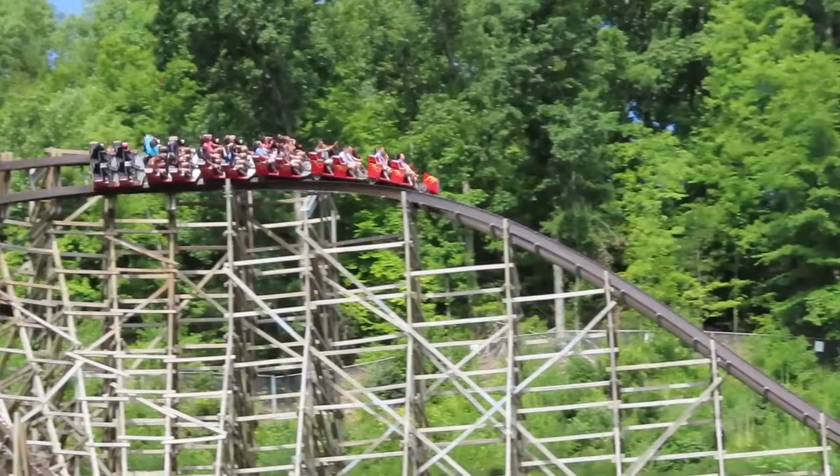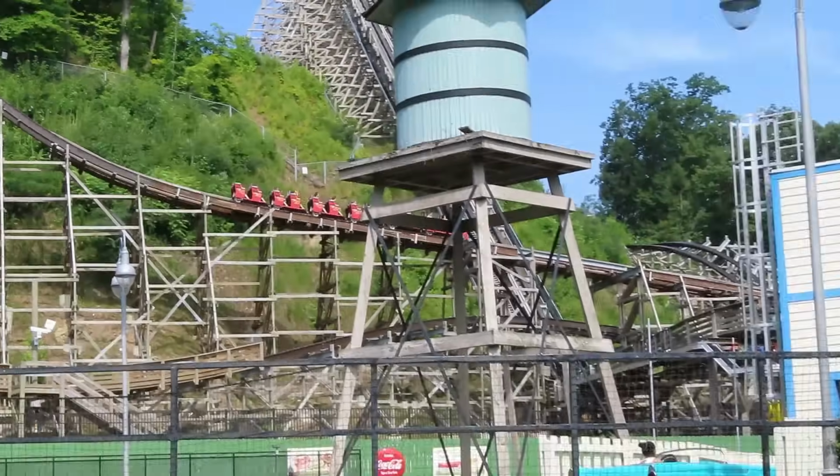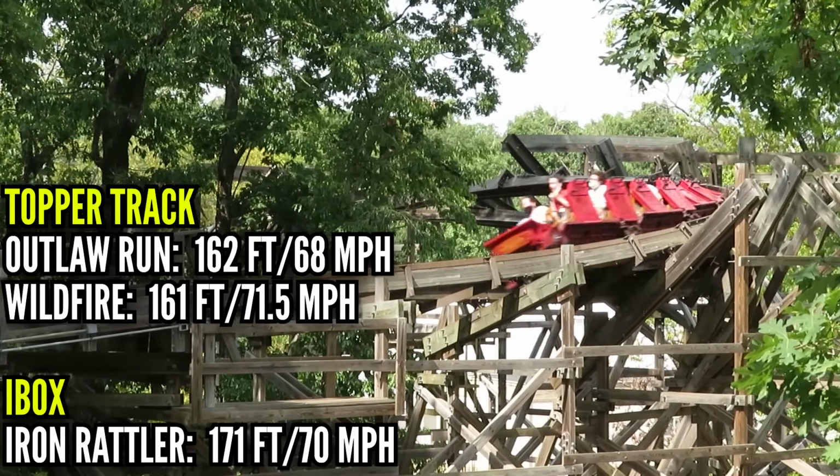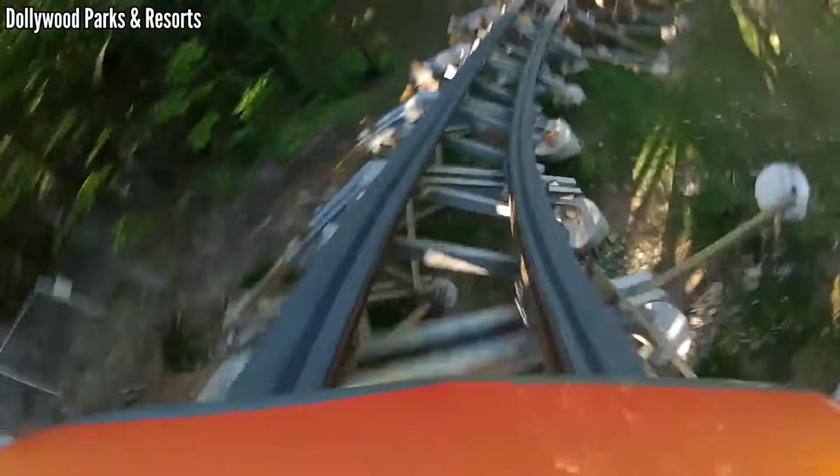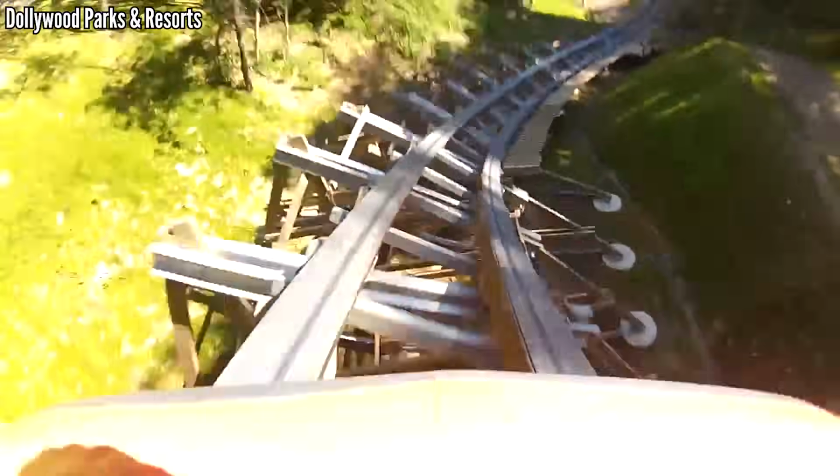I'm not sure how the topper track affects the speed compared to the iBox. Based on comparing stats to, say, Wildfire and Outlaw Run to Iron Rattler, there isn't much of a difference there. Even if it doesn't improve the speed, maybe they retrack the rest of the wooden parts to make it smoother.